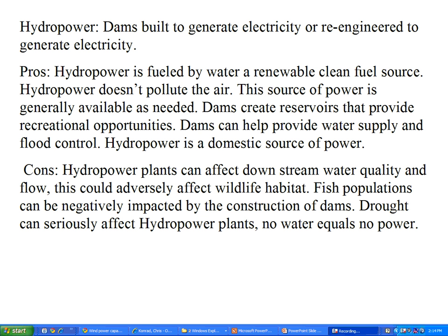It's probably about as clean as it can get. It doesn't pollute the air in any way. And a lot of times one of the side effects is it makes a nice lake or a recreation area and allows for flood control. You can control how much water is released. And of course, it's available in the U.S., so it's a domestic source.